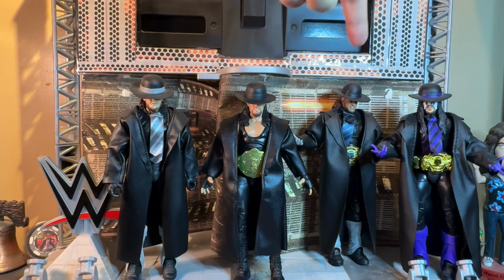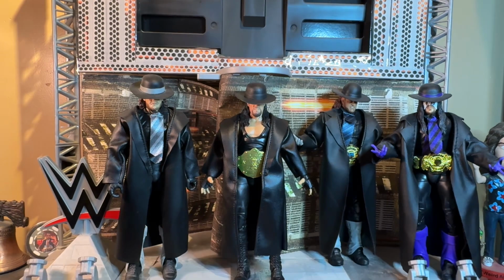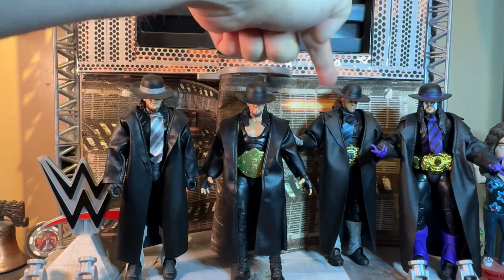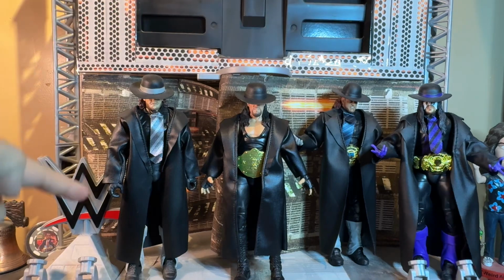The only thing I don't like about that figure is inaccurate skin tone. And then we have this one. I remember this one came with gray gloves and black gloves. But since I gave him the gray gloves, I gave this one the black gloves. Because he originally had painted hands.